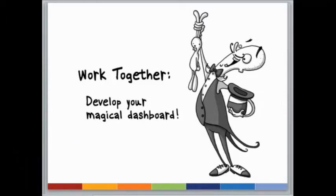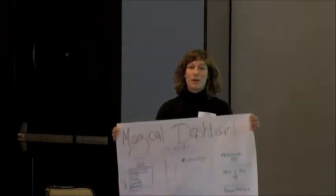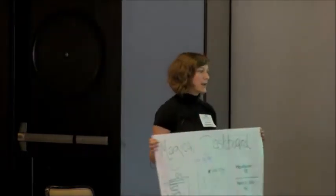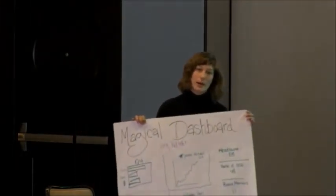And what you guys are going to do is take a little bit of time and create your magical dashboard. What are the pieces of data, the metrics, the measurements that you would like to be collecting in order to assess one of these areas? And I'll give you guys the choice at your table to pick. So here we've got an example from organizational health. You can pick programmatic health. You can pick mission success.